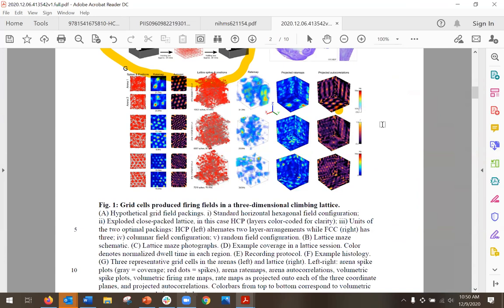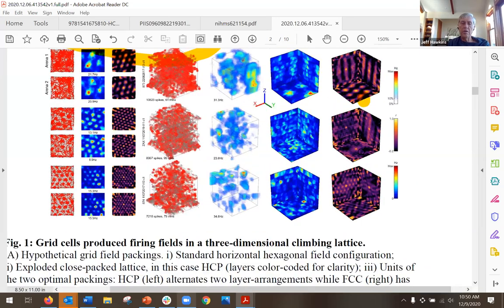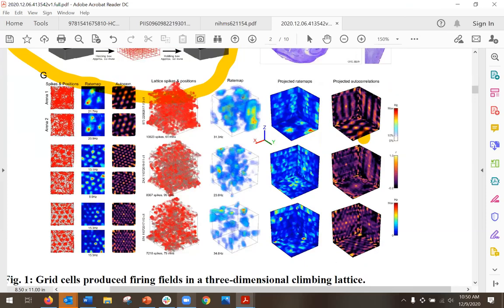The top row is at 33.5 hertz. The next one is at 23.8 hertz. And then the bottom one is at, what is it? Where are you reading these hertz values? Under rate map, in this figure here. Do you see 31.3, 23.8? Oh, right here. What does that mean? I think these are just different spatial frequencies, like a larger grid cell module, medium and smaller, right? Are they spatial frequencies or theta frequency values?